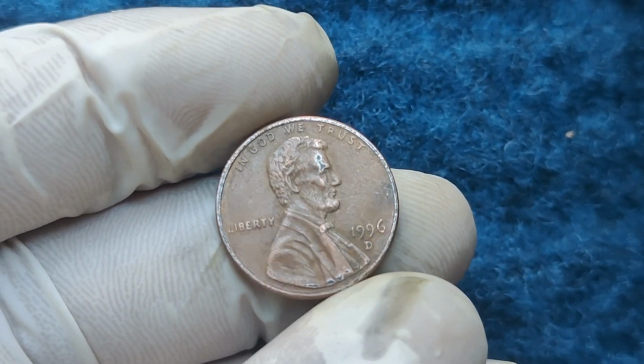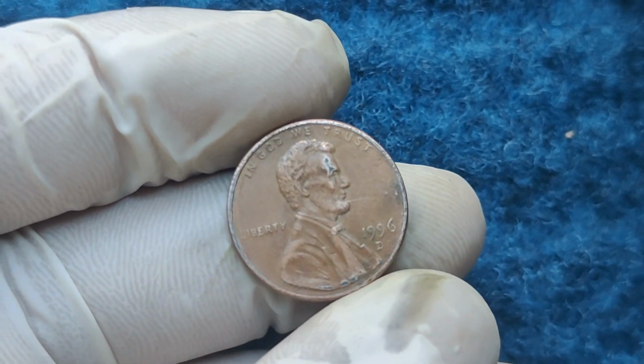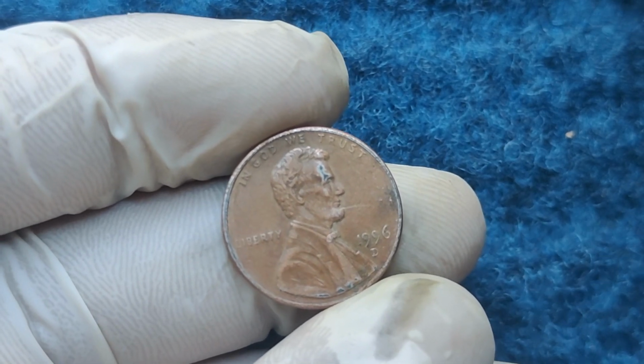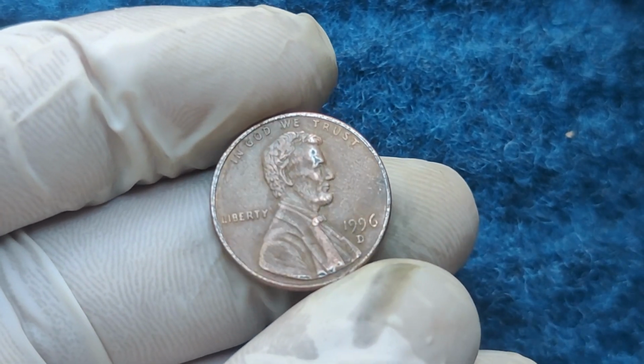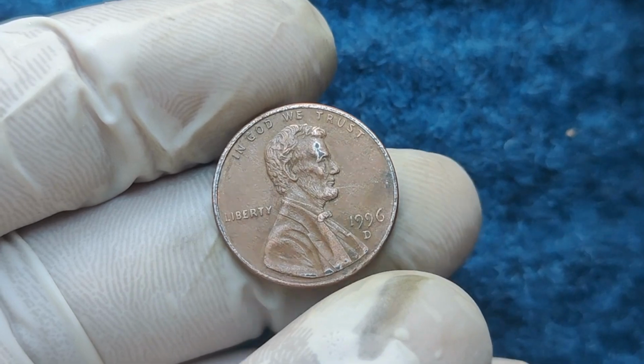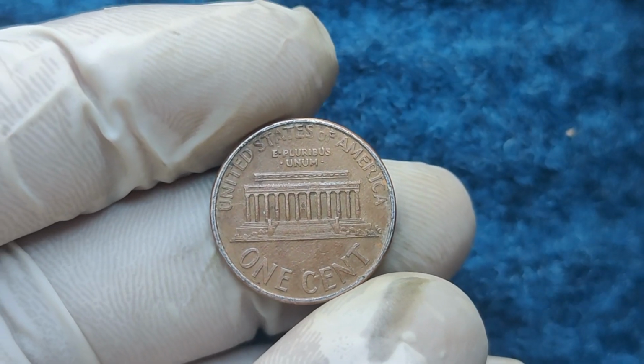Hey there, coin enthusiasts and curious minds. Did you know that you could be holding a penny worth a jaw-dropping $1.3 million? Yes, you heard that right, a single penny, just hanging out in your piggy bank or coin jar, could change your life. The thing I barely pick up off the sidewalk? But trust me, this isn't just any penny.